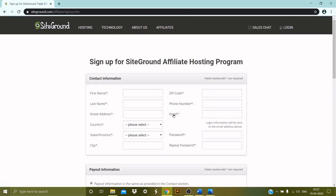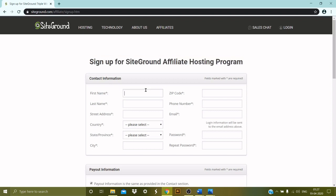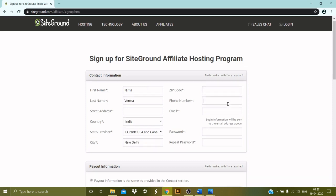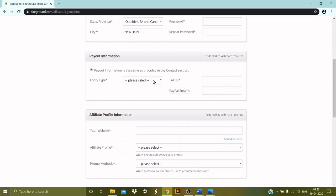Okay, so we need to fill up the form and sign up for the Siteground affiliate hosting program. We need to provide the contact information like the first name, the last name, the street address, the country, which is India, the city, which is New Delhi. Then I need to provide the zip code, the phone number, the email ID, and I need to create a new password here. And the next is the payout information.